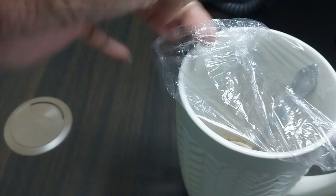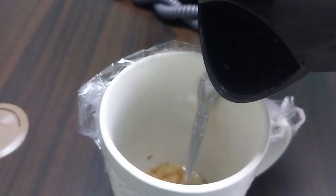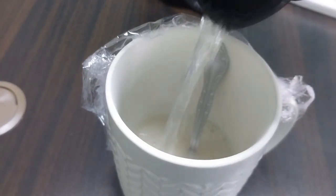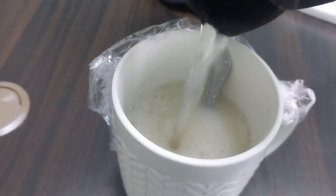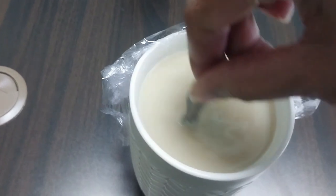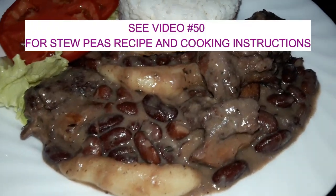This is me now in my office. All I do is, I'm using one hand, so it's a little awkward. I just heat up my water and pour it in. I have my own hot pot. It's my personal one I took from my home.